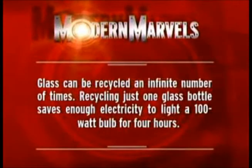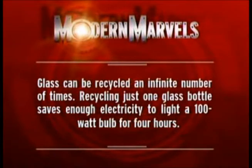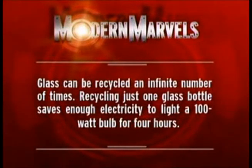Glass can be recycled an infinite number of times. Recycling just one glass bottle saves enough electricity to light a 100-watt bulb for 4 hours.